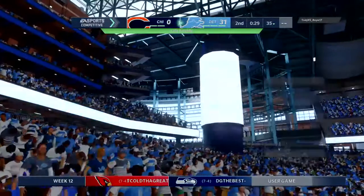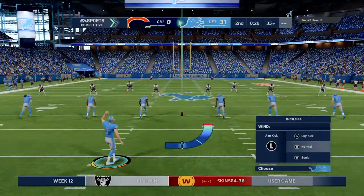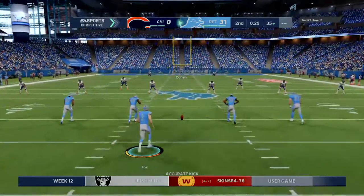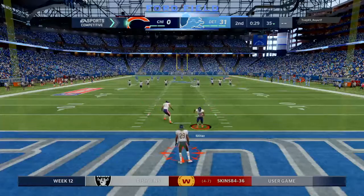Still a little bit of time left here in the 2nd quarter, but they do get 3 before the half and expand that lead. And they have to be happy about that, and we haven't met a team yet that doesn't put an emphasis on trying to get points on the board in the last 2 minutes.